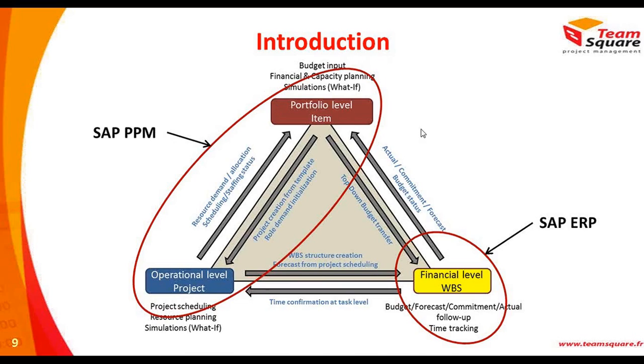We have the portfolio level, which mostly portfolio managers will use to get a macro view on the project portfolio, financial and capacity planning, and to perform simulations or what-if scenarios in order to prioritize the projects well and balance your portfolio. And we also have the operational level, where we get the operational projects, which will be used mostly by project managers and resource managers, where we will have the task scheduling, the individual resource planning, and also some simulation to have several scenarios of the project during the execution.